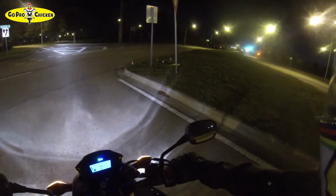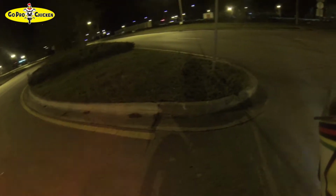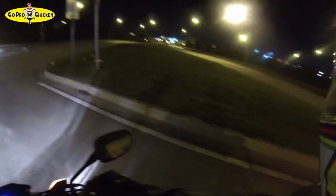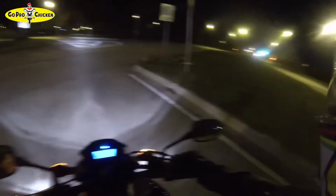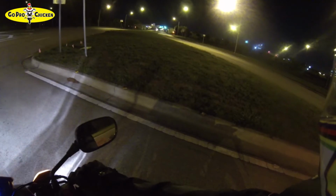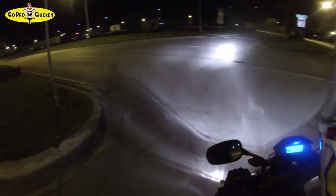Alright, so this is a part of Jacksonville that I like to ride because it has a lot of curves. It's the Gate Parkway area. I call it Gate Parkway. It's Southside, Bay Meadows, Southside. But it's a good little circuit. One of three I found in Jacksonville, but I like this one.